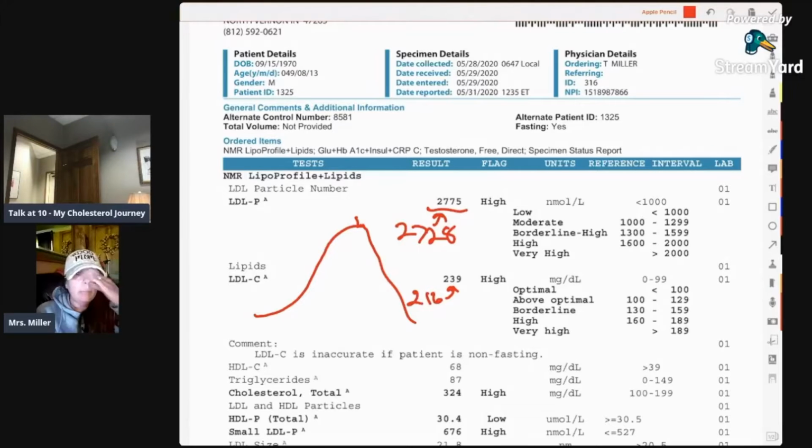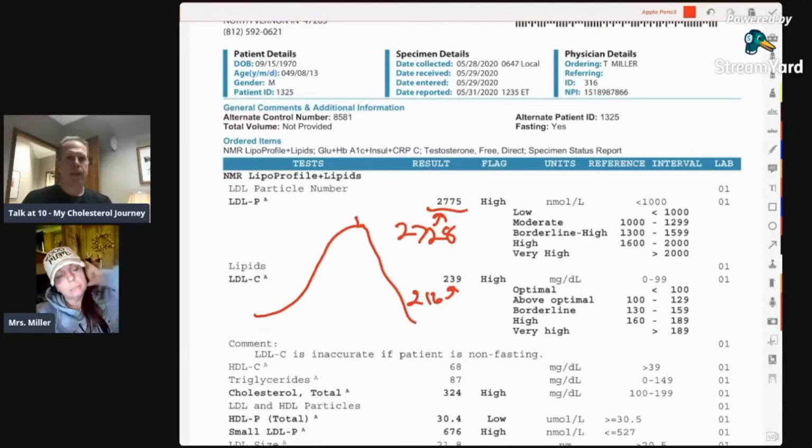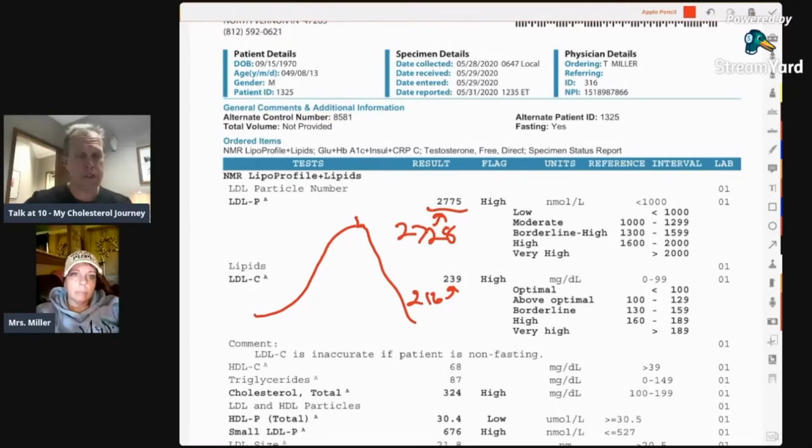Not getting a lot of fiber. Definitely heavy on the protein. But I'm starting to do some reading and research into fiber. Remember, I really like Dr. Walls, and she's saying that we've got to be getting between 40 and 120 grams of fiber. 40 is a minimum. She likes 80 and 120.